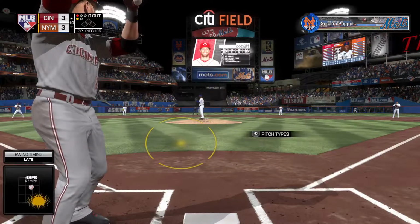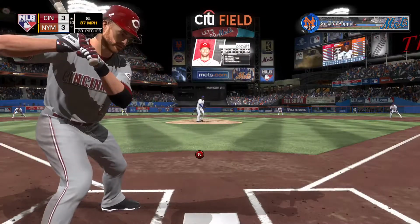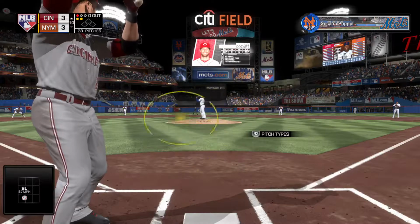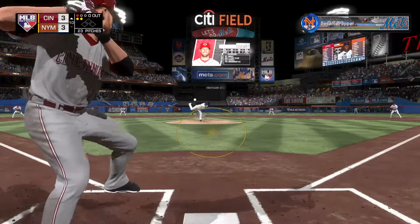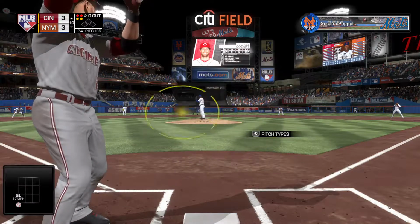Man, I think he's trying to send a message right here. I'm going to challenge you. I like my stuff. I think I'm better than you. I don't care how good a hitter you are. And this guy's a good hitter, by the way. But he came right after him early in the count. Tough pitch to lay off there, but he did, and it's even up at 2-2.